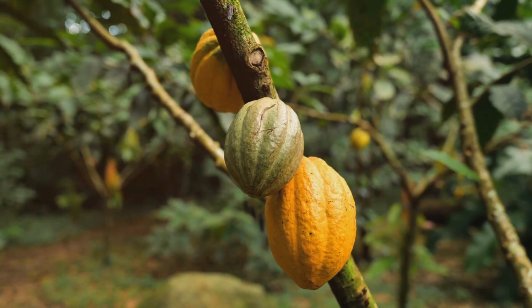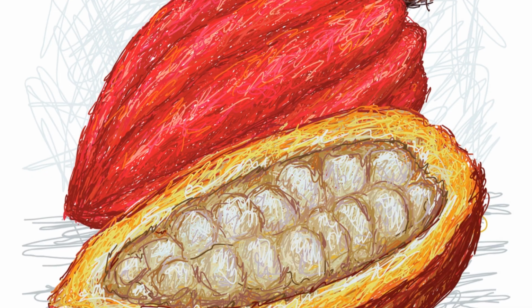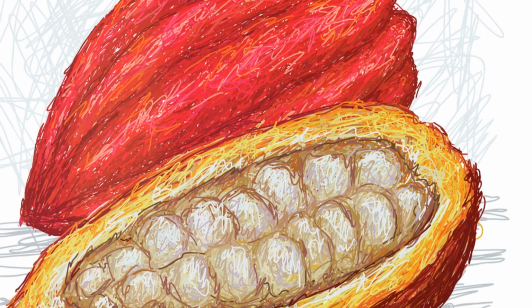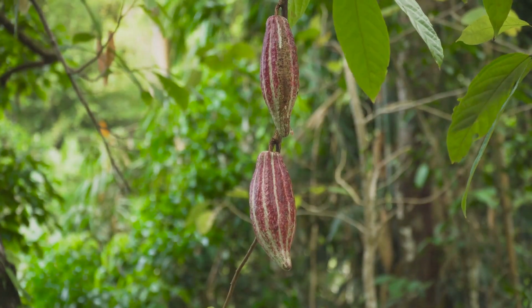They harvest the ripe cocoa pods, which look like colorful footballs, from the trunks and branches. Inside each pod, you'll find rows of cocoa beans nestled in a sweet white pulp. This pulp is a tasty treat, often enjoyed fresh right on the farm.